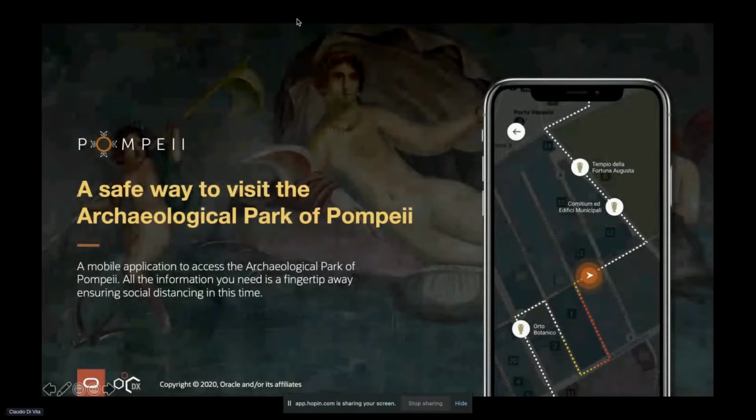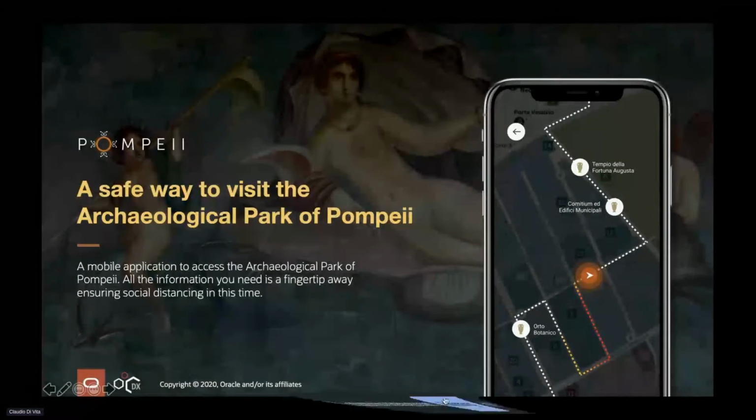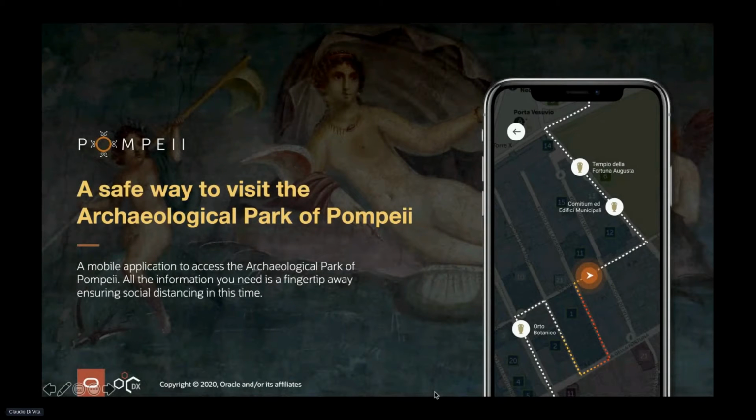Share with you the experience that we made with the Archeological Park of Pompeii, and discuss a bit the role of the API in this project, and how the API Gateway was really important for us in order to implement our solution, and how it helped us a lot also in the development.